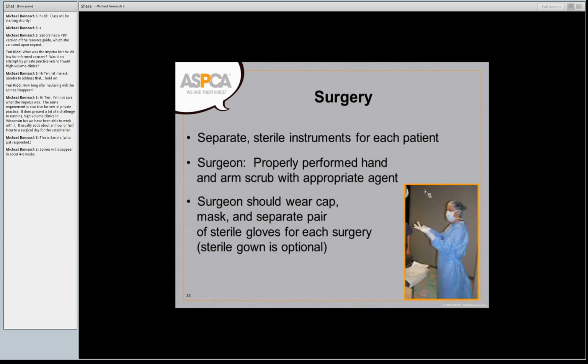Okay, moving on to surgery. You think you wouldn't have to say it, but we still find that we do have to say it, that separate sterile instruments should be used for each patient, and that includes even litters of kittens or litters of puppies. They all need their own separate sterile instrument pack.